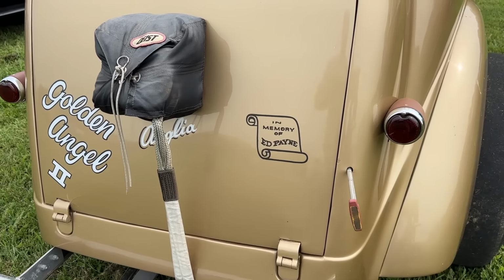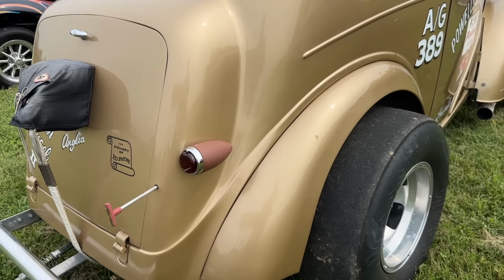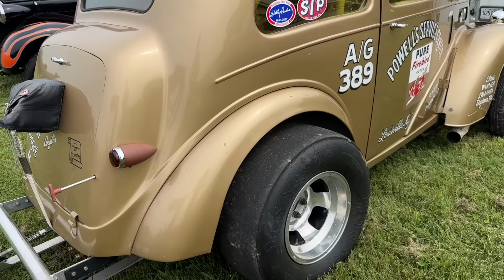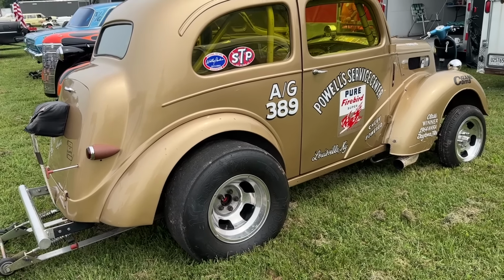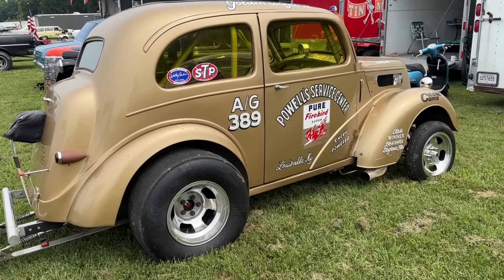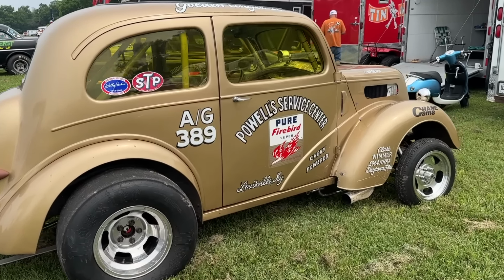Here's another Straight Axle Mafia car, this time a little Anglia, and this one's called the Golden Angel 2, and it's a replication of a car that ran in the Louisville, Kentucky area back in the 60s. Unfortunately, that car was destroyed in a crash, and it ended up killing the driver, Ed Payne. But this is a very nice tribute to that car.